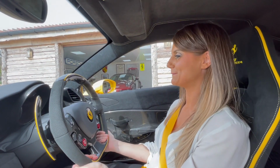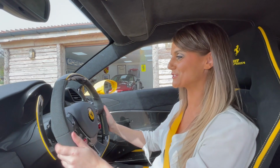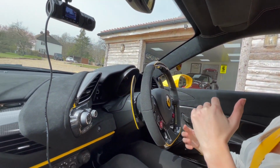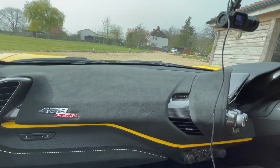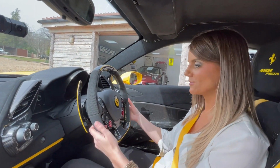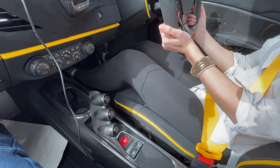As you can see, we are now sat in the 488 Pista, just admiring the interior. I think, gosh, Ferrari have come such a long way in the quality of what they do. They've always had a huge amount of flair and excitement, but the quality has evolved even from the 458, I would say, don't you think, Rich? Oh, it has, yeah, to what it has now.